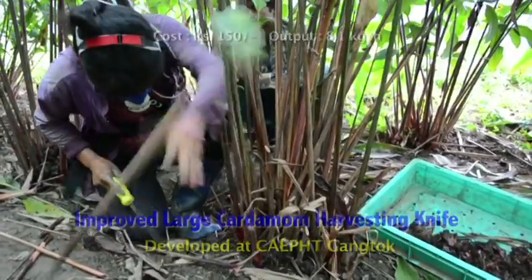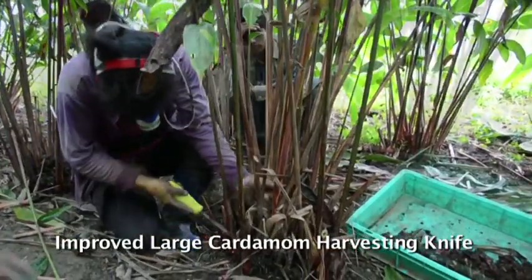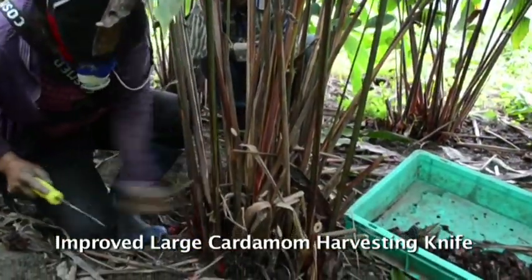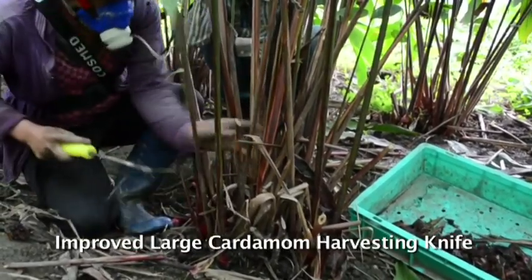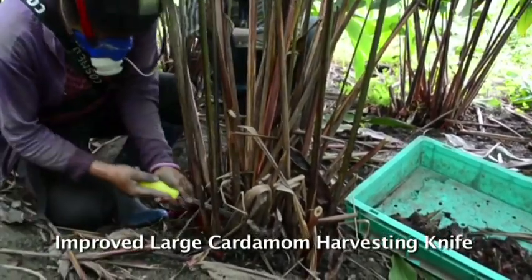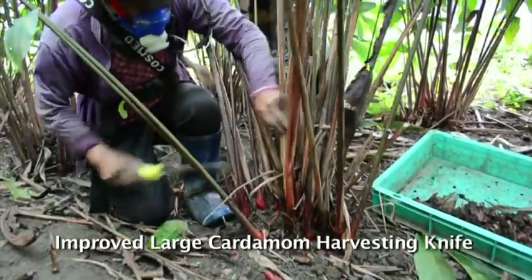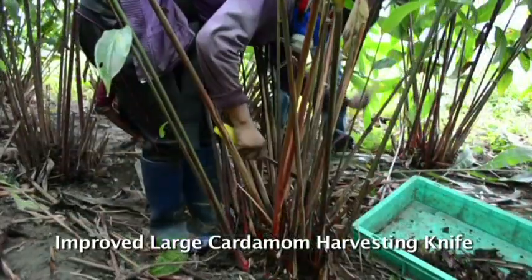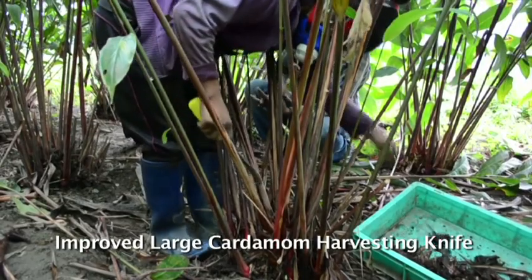Large cardamom, also known as Bari Elaichi, is grown on slopes and hills. An improved large cardamom harvesting knife is a tool used to cut the matured spikes from the base of its attachment to the main shoot. This improved knife requires less force in cutting operation, and the drudgery as well as accident chances are reduced.